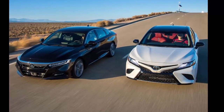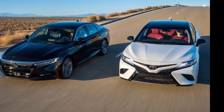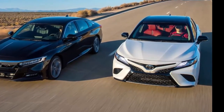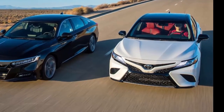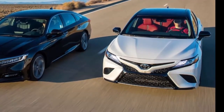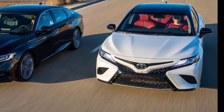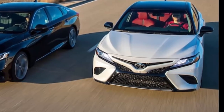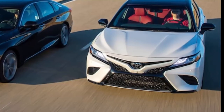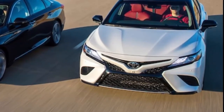Car magazines sometimes mention safety, but they rarely go very deep on the subject. The Insurance Institute for Highway Safety does though and publishes a very easy-to-read guide. The Camry has a higher safety rating than the Accord. The Camry earned the highest possible score, Top Safety Pick Plus. The Accord could not earn that rating because its headlights are lower rated. All other things equal, who buys the less safe car with the weaker headlights?